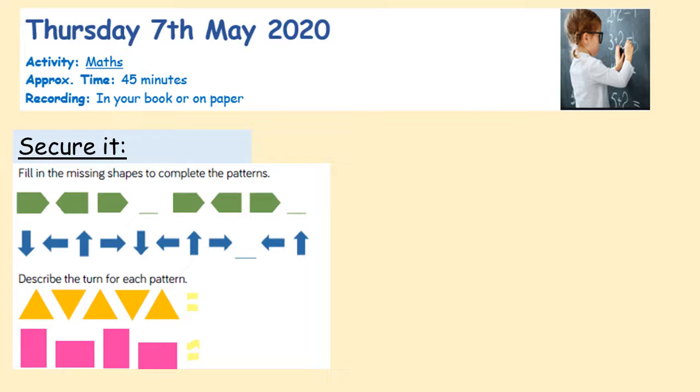And the same here. Have a look at your arrows. So it goes down, left, up, right, down, left, up, right. What's going to be next? Then we want that vocabulary here, guys. What kind of turn do we see here?